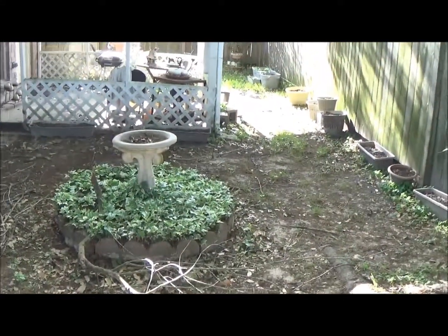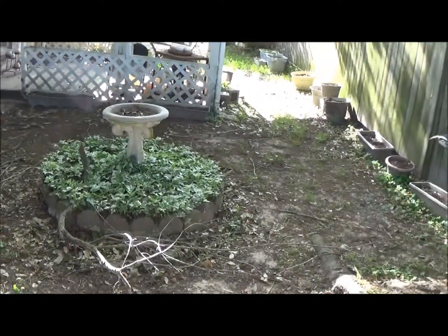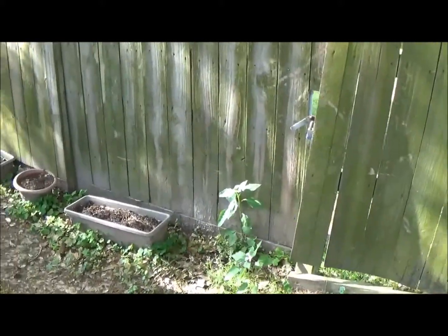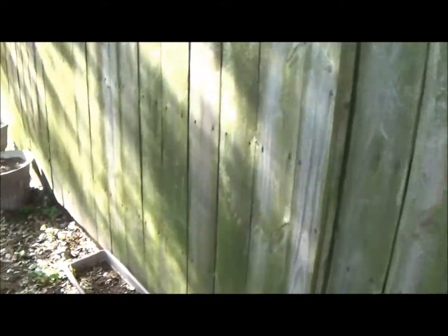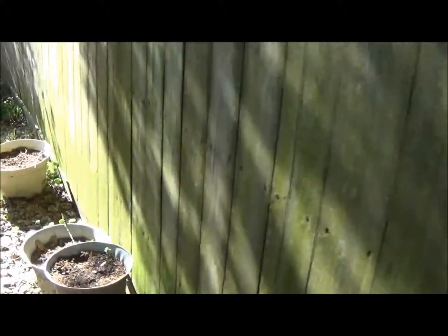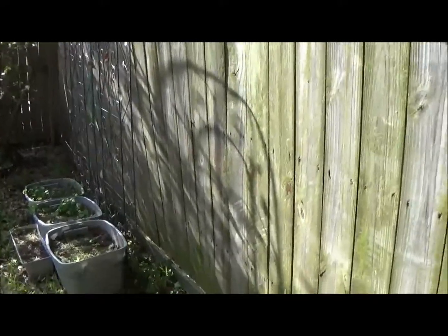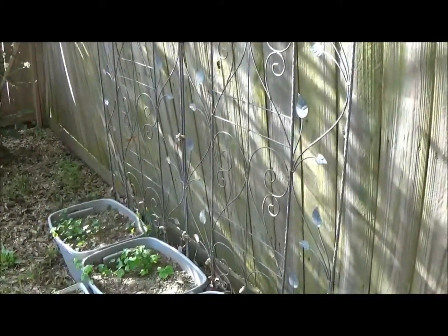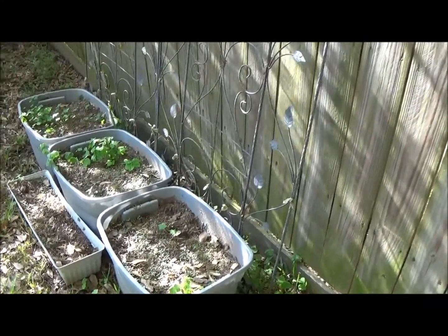I just need to pick up the branch and try to level out that bird bath that got bent when the branch fell on it. And there's some little containers I'm gonna put flowers in. He cleaned those out for me real good. And again, more containers for flowers and herbs. These have already grown more clover in them, so I'm going to have to pluck them before I plant. But I'm going to plant probably melons in those, little bitty melons.